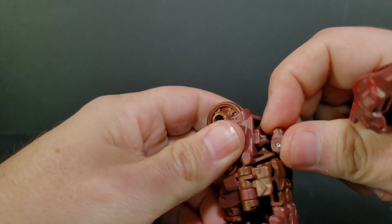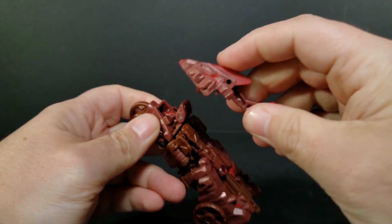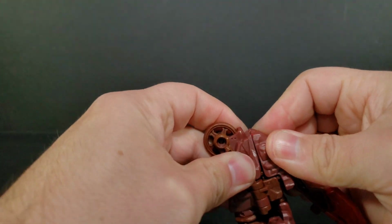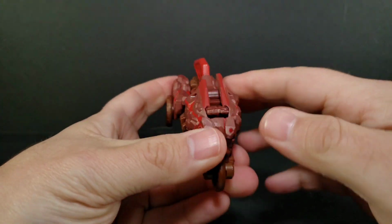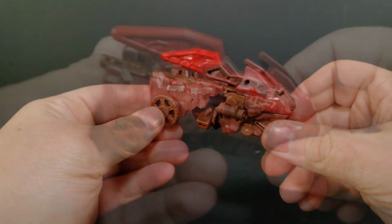The hardest part, you want this piece here, I think it actually needs to be up a little bit more. It wants to fit through right in this little piece. So we'll just have to get that to line up to the top. And then we'll just push this part down like that. And we'll bring this like this. There you go. You have transformed Infernac Universe Bouldercrash into his alt mode.